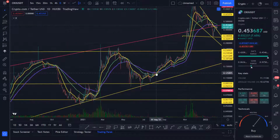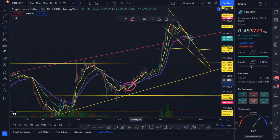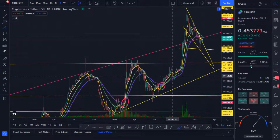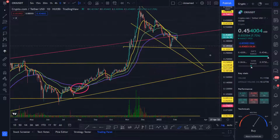was right over here. Okay, everything was above the moving averages where it had this little cross, and then look, support, and then move towards the upside right over here, support, support, and finally came down. So you got right over here as well, up. So this is going to be a very bullish sign for CROCOIN.